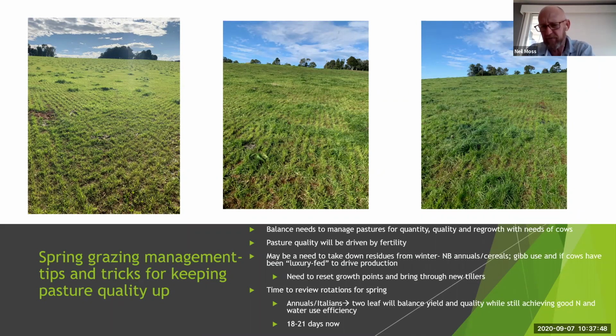It's often important at this time of year to take pastures down pretty hard, if you can, without punishing production too much. That's important to reset where the residual is growing from. So more of a paddock on the left. Now, if we look at that paddock over there on the left, it looks really well utilised, but it's perhaps been grazed a little hard with respect to production, but it's probably ideal for setting the pastures up for growth coming into the spring.